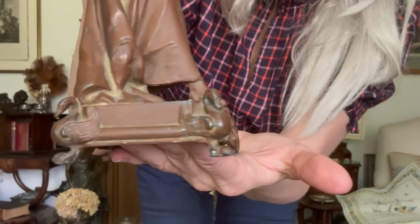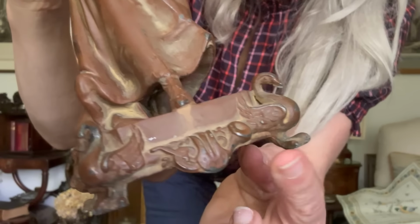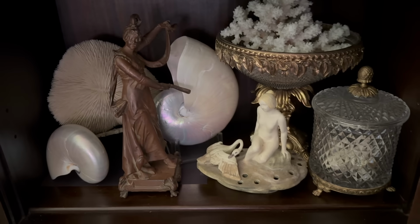And you have to look at the base on this because there's swans on the four corners. All four corners. Look at that. Swans. She has got a lot of wear, but I don't care. I just couldn't resist. Well, that is the haul.